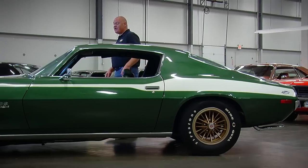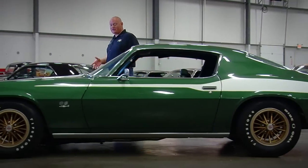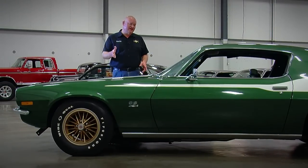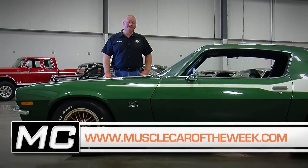I told you, we're really lucky to be able to see cars like this up close in person in the Brothers collection.